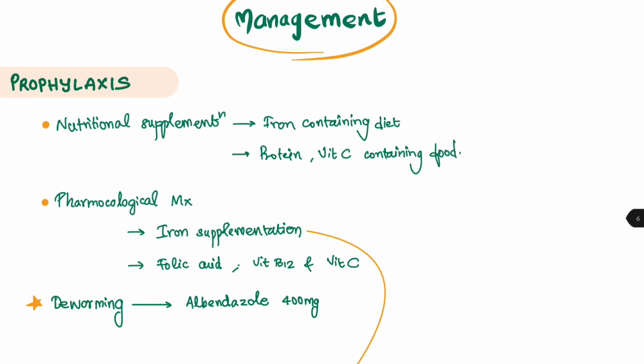Okay, coming to the management, we have to give prophylaxis for iron deficiency. So what are the prophylaxis measures? Mainly nutritional supplementation. Provide adequate iron-containing diet with more protein, and vitamin C containing food also.